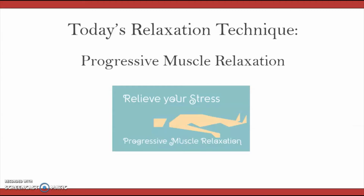Now, take another deep breath and hold it. 1, 2, 3. Slowly release the air. Even slower now. Take another breath in. Fill your lungs and hold the breath. 1, 2, 3. Slowly release the breath and imagine the feeling of tension leaving your body with each out breath. We are going to begin progressively tensing and releasing our muscles.